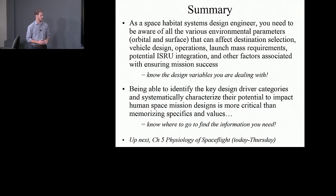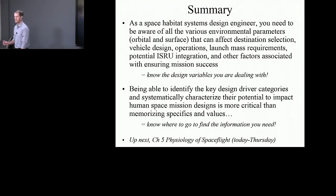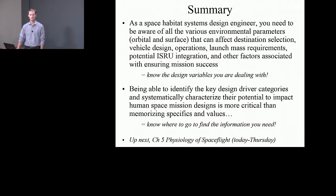So I guess having a broad idea of, does Mars have an atmosphere? Does the moon have an atmosphere? You should know, but knowing the exact details on percentages of composition, not quite as critical. All right, any other last minute questions on surface environments? All right.